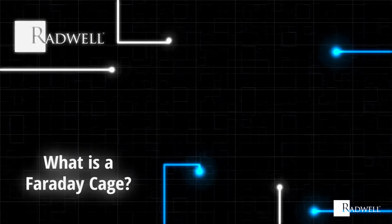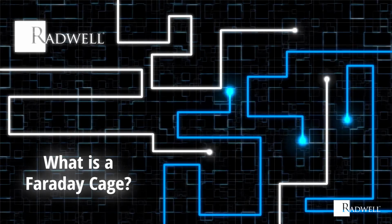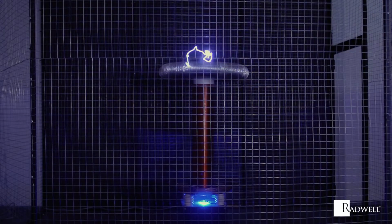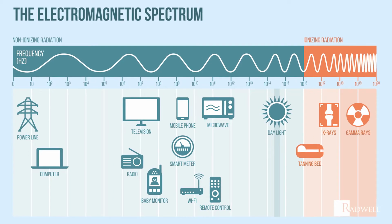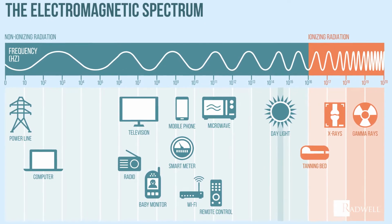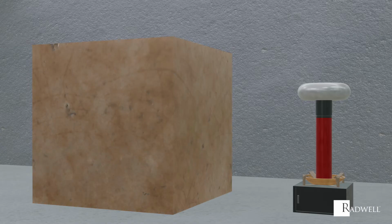What is a Faraday cage? First invented in the 19th century by Michael Faraday, a Faraday cage is an enclosure used to block electromagnetic fields. It can also be referred to as a Faraday shield, an RF cage, or an EMF cage. A Faraday cage can be mesh or a continuous covering of conductive metal.